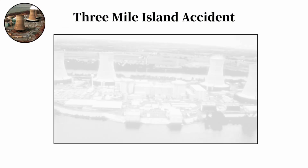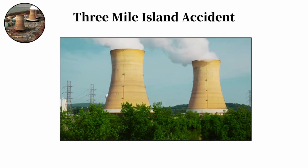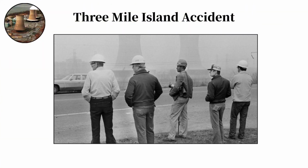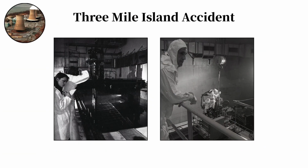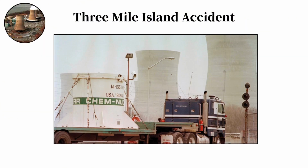Not exactly calming. The Three Mile Island accident helped ignite the anti-nuclear movement of the 1970s and 1980s and led to sweeping reforms in how nuclear power plants were designed, operated, and regulated. Cleanup of the site was completed in 1993. And officially, no deaths have ever been linked to the disaster. At least none the industry is willing to claim responsibility for.